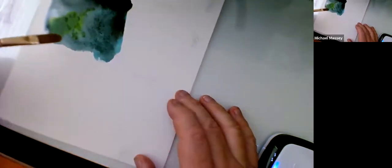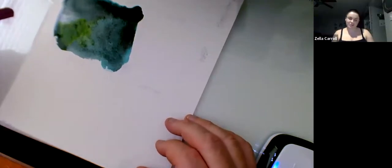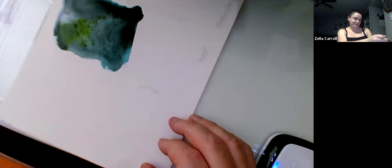So now I'm gonna go down here and do lifting. So I need to have a wash of something. So we're making a page here. Now who am I gonna pick on here? Zella, what color should I start with for this lifting? I've been using a lot of purple, so let's use purple. Purple. Now, is purple your favorite color? No, my favorite color is actually pink. Okay.